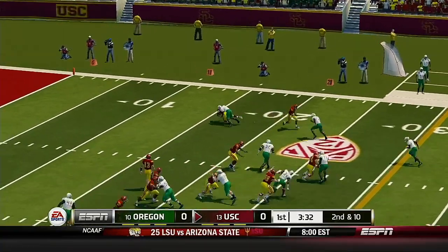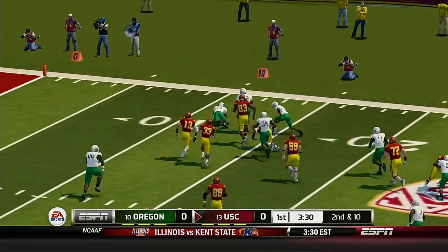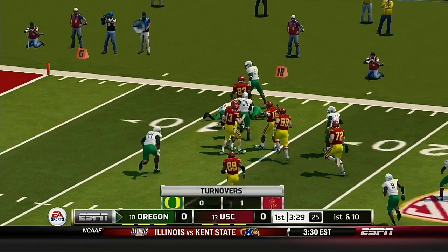Second down, 10 to go. Ball on the 20. Fumble. Defense says they've got it, and they do.